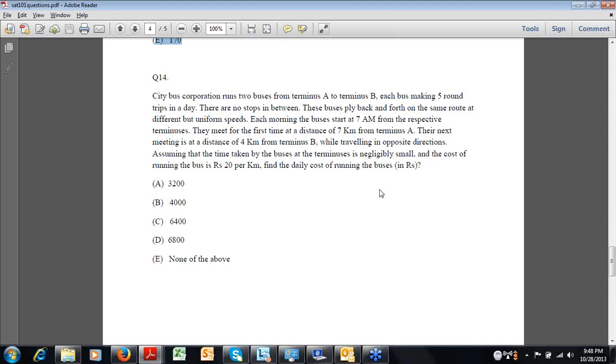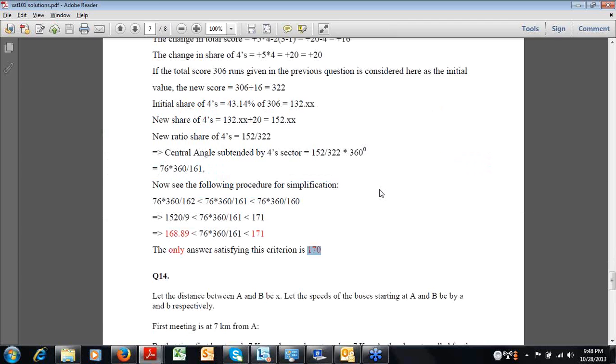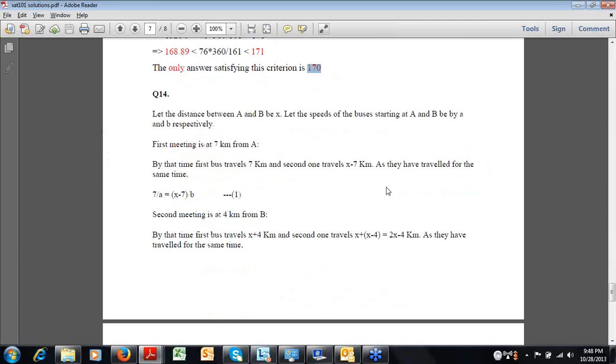assuming the time taken by the buses at the terminus is negligible or small, and the cost of running the bus is 20 rupees per kilometer, find the daily cost of running the buses. Okay. Let us have a distance between A and B be x. Let the speed of buses starting at A and B be A and B respectively.